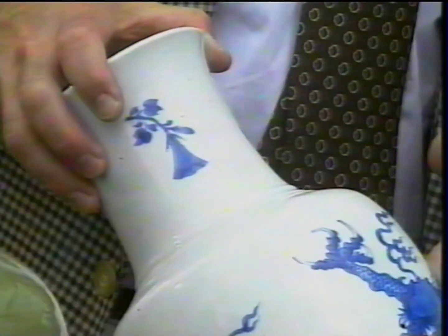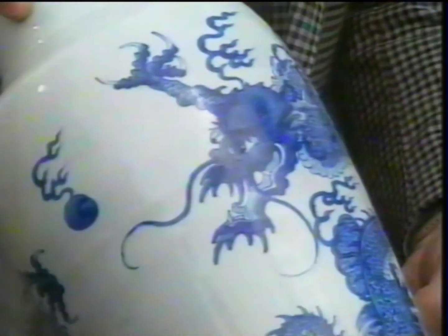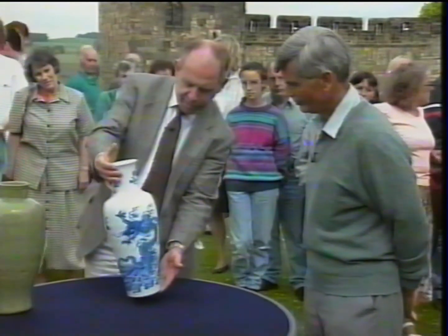Cobalt varies in colour enormously. Every period you can tell what period it is from the tonality. This one is brilliant. You can see it's got two dragons on it. This is just one, chasing the flaming pearl up here. A dragon emerging from the waves, and there he is, looking quite ferocious but really benign. It's a lovely object, and I'd imagine this is worth in the region of about £2,000, maybe £3,000.